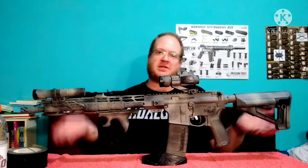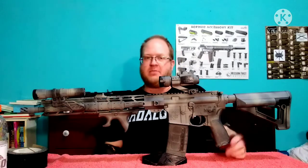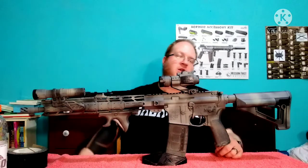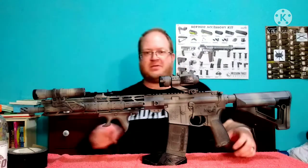But let's go ahead and take a look at this, because this is kind of a heavy gun. It has a 16-inch H bar on it, because back in 2011, 2010, something like that, I thought those were cool. So I'm stuck with one on a gun because it was paid for. I don't understand this one, I don't.